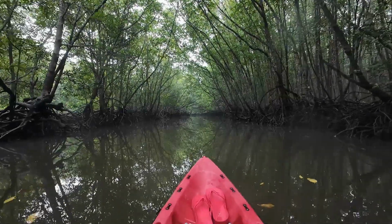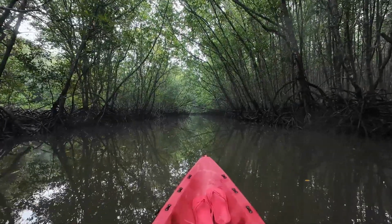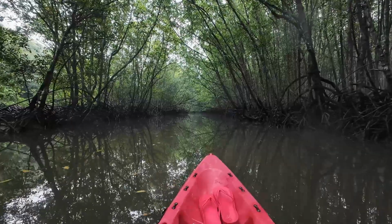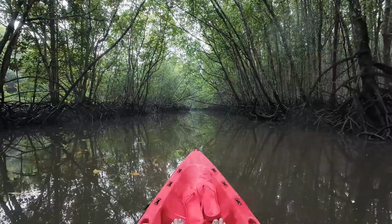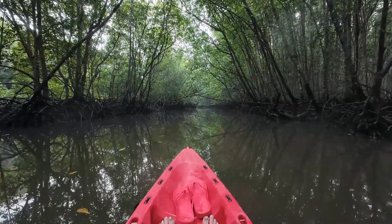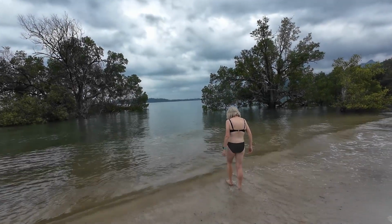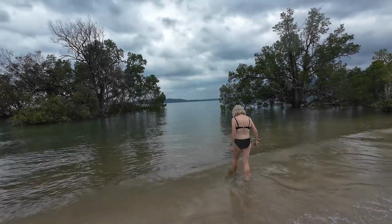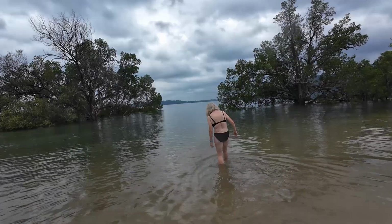So today we're going through the mangroves on our kayak tour, and it's quite amazing. So many trees and things all across the river. It's absolutely beautiful. So peaceful here too. I'll let Jill go in first. It's obviously not that cold the way she's going in.